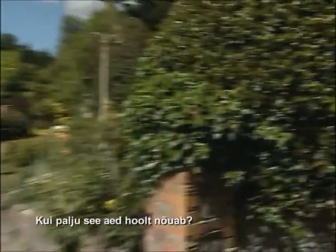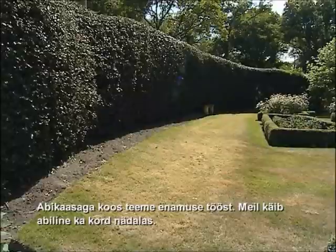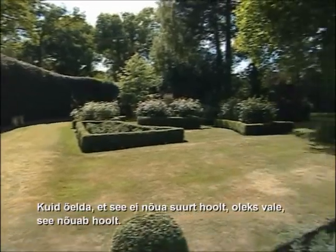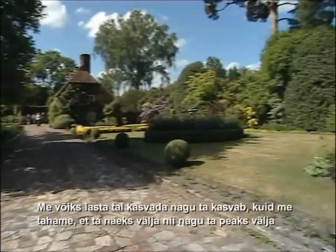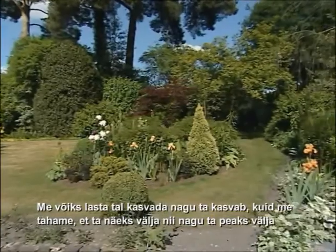What about maintenance in this garden? How much maintenance do you have to do, or who takes care of it? Well, my husband and I do the majority. We do have someone who comes in for a day a week. But to say it isn't anything other than high maintenance would be mad. It is high maintenance, but we could let it go, but we just like it to look as it should, really.